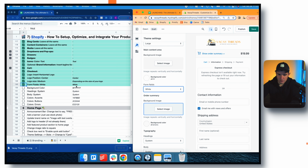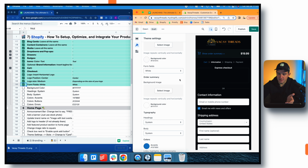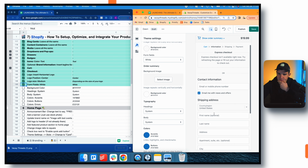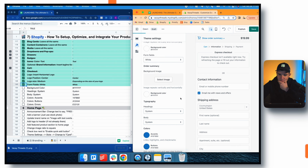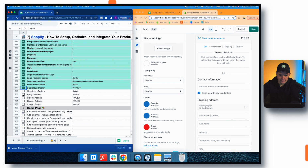Form fields, white. And just to show you an example, this is what changing the background color does. If you want, you can change it to kind of a light gray rather than a white. Since our form fields are white, it makes the fields pop out a little bit. I'm just gonna leave it white, but that's just an example of things you can customize and play around with that can actually have pretty big impact. Background color, heading, system, leave those the same.